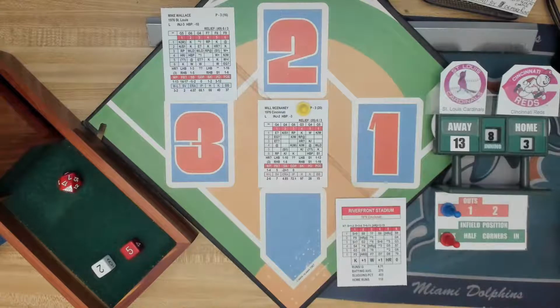Is Brandon Baker ready to come in? Brandon Baker says he's warm now, his southpaw's ready to go. All right.